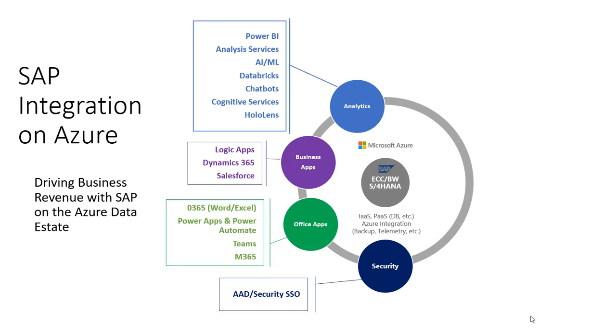So things like Databricks, which is an Apache Spark solution running on Azure, is able to provide you the capability of running machine learning at scale and transformation of data at the petabyte level at scale right within Azure platform.